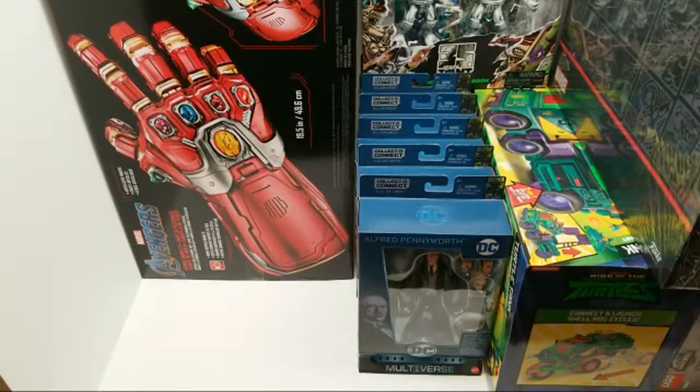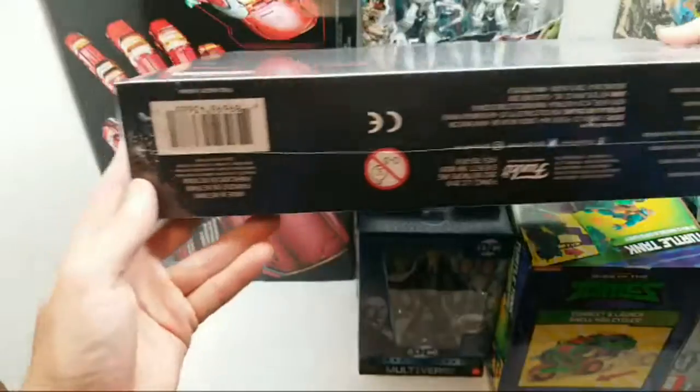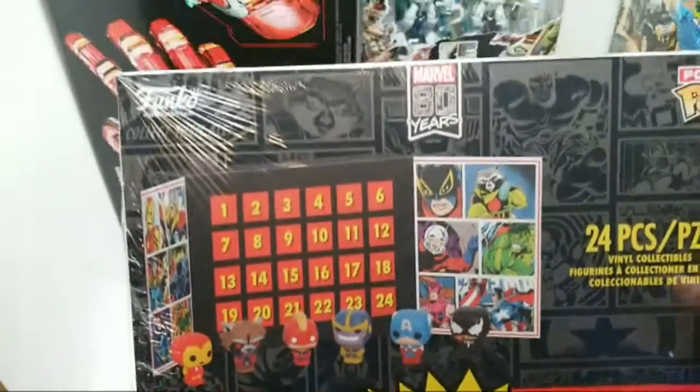Alrighty, moving on. Check this out. Found this at GameStop again. Found a lot of stuff at GameStop. Now this was not cheap. It doesn't have the price on here, but I think it's $39.99, so it's not cheap. But this is an advent calendar.